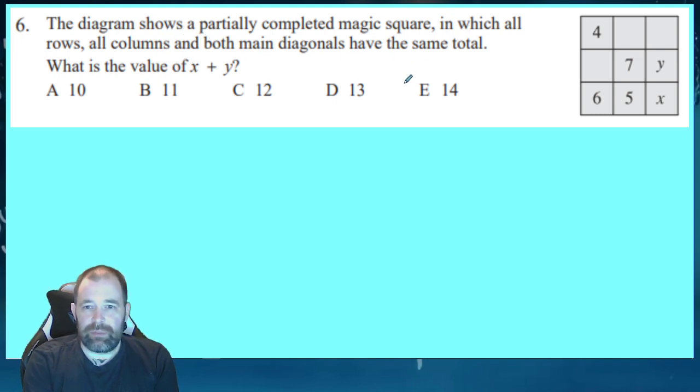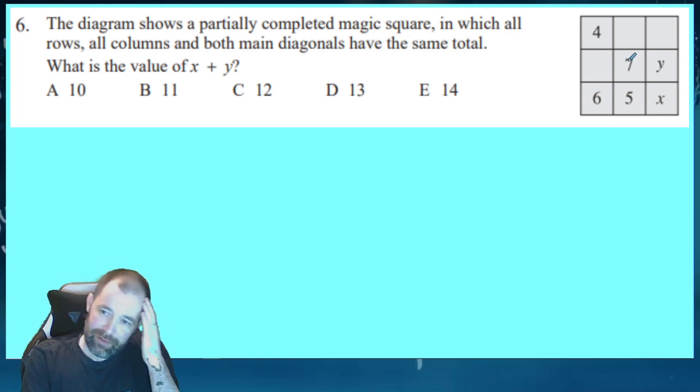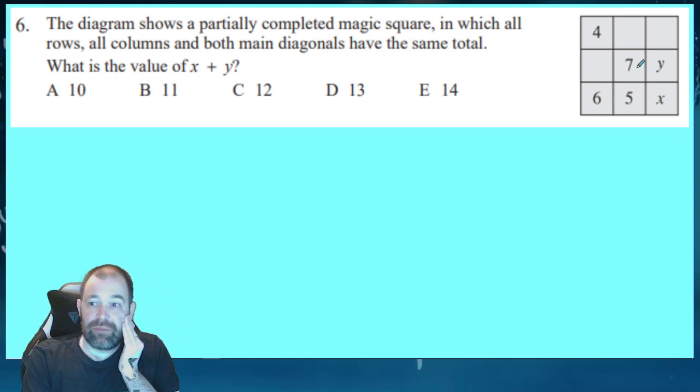The diagram shows a partially completed magic square, so it tells you what a magic square is in a sec, in which all rows, all columns, and both main diagonals have the same total. What is the value of x plus y? Well, usually, from memory, the total of the magic square is usually 3 times the middle number. So I'm just going to see if we can work that out a different way.